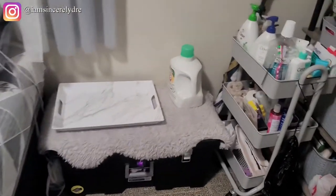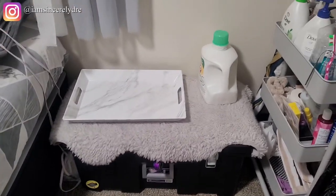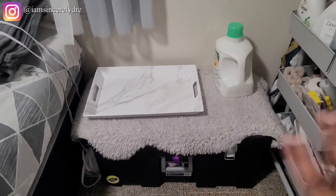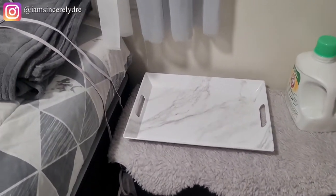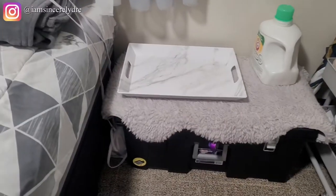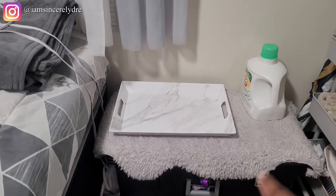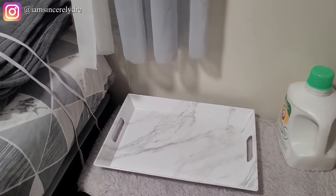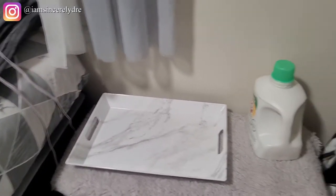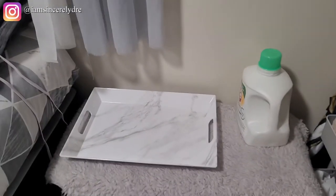Then I come to the bottom of the bed, and this is where I decided to put the trunk this year. And a lot of the stuff in the trunk is just like my laundry stuff and things that I frequently have to use at least once a week. So since I'm not accessing it too much, I just keep it right here. I put the cover over it. Then I have my tray that I usually end up using for any meal that I'm eating in the room. And I have some detergent because it can't fit in there.